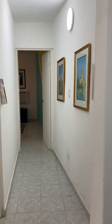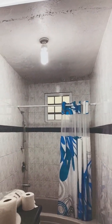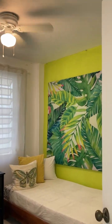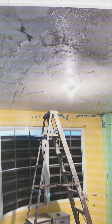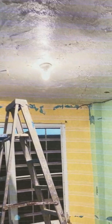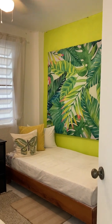So this is the hallway, the bathroom. This is what it looked like before. There it is. This room with the more shower curtain art. This is what it looked like before. You can see the ceiling was very badly peeling. The walls were peeling. Had this interesting sort of rainbow color going on. I chose a really electric, vibrant lime color.